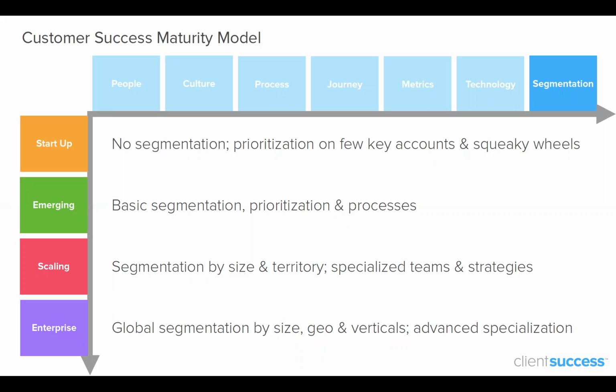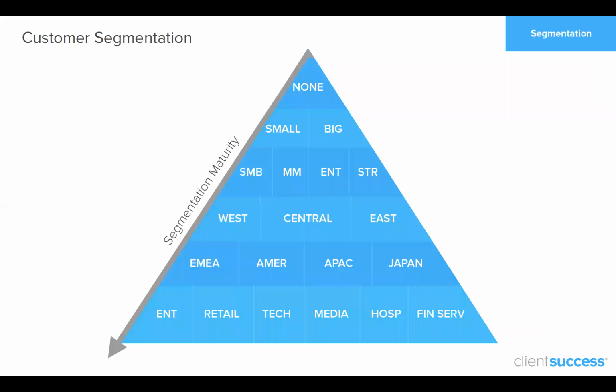The key point that is really important to understand about segmentation is that as you grow and scale, you can't treat every customer the same. There's no cookie cutter approach that typically works, but you can segment your customers in different segmentation models and build very specialized strategies of how to take care of those customers in very unique ways, so that they feel their needs are met, but you execute it in very specialized ways.